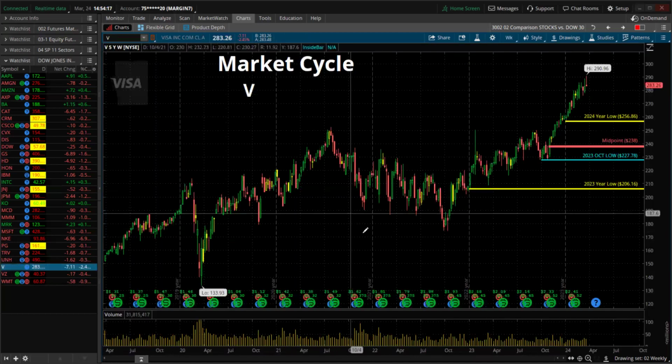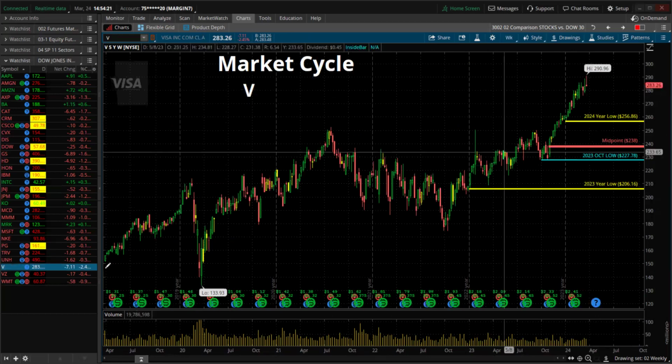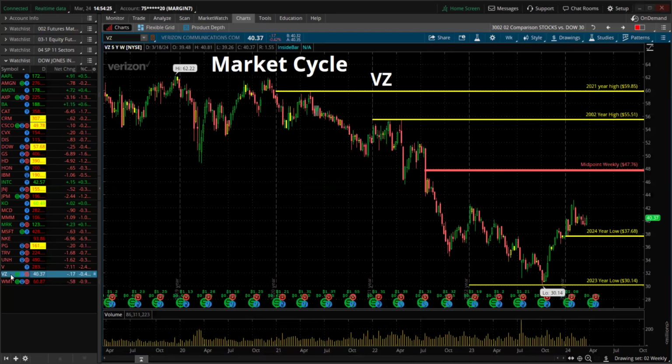Visa, another financial. Look at that. New highs, bearish pin bar up there. Very suspicious. Again, it's the month of March, coming into the ending of March. So again, may see a lot of whipsaw the next few days.